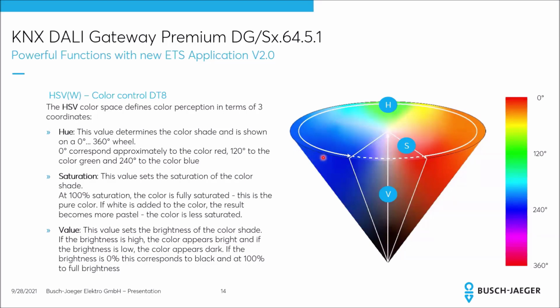The second one is the saturation. The saturation gives how much white color we mix. So when we have a saturation of 100%, then we have full color. And when we additionally mix white color, then we have more pastel. So this is a value between 0 and 100%. And the third parameter is the value, the brightness. So when we give full brightness, 100%, then we have the full color. And when we reduce the brightness to 0, then we have black.